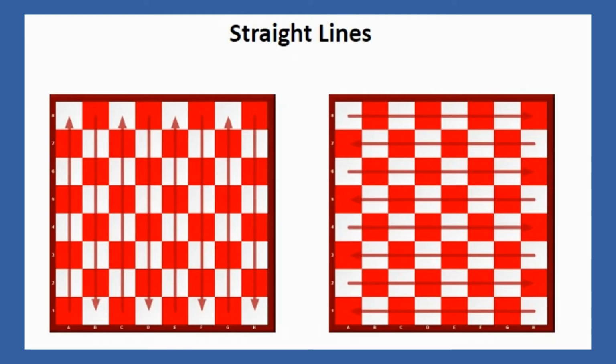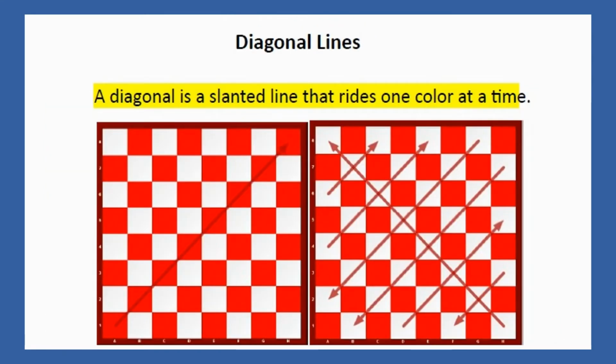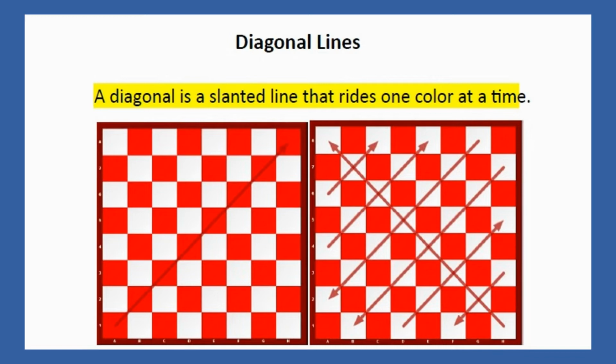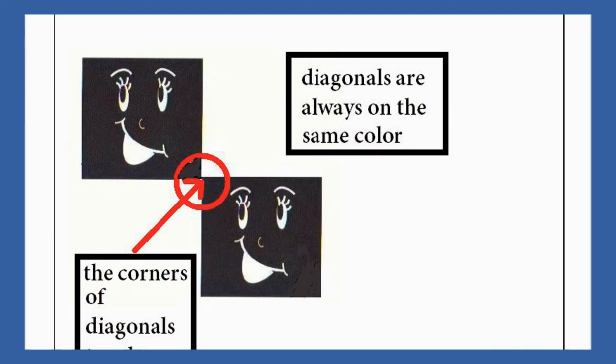On the chessboard you will find straight and diagonal lines, up or down or side to side. That is how straight lines do ride. A diagonal is a slanty line which rides one color at a time. Color to color, tip to tip. That is how diagonals sit.